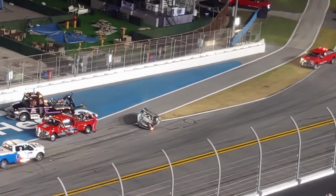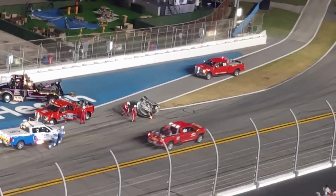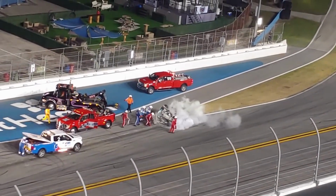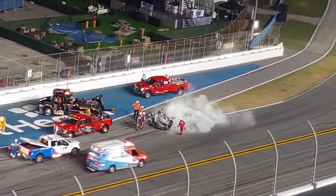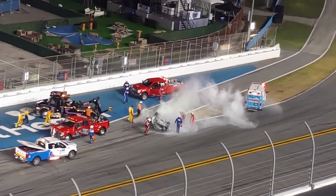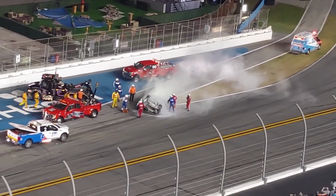Well, the number 1 spot will prove you wrong, and I think we know what that wreck is. So let's stop moaning and screaming, and let's get to number 1. Drum roll, please.